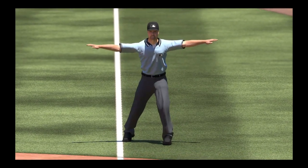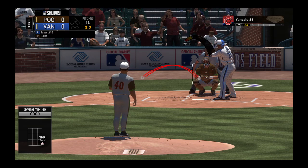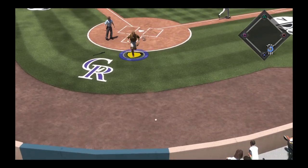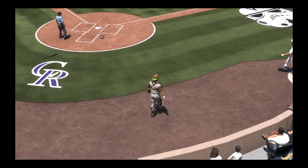Started to go. Did he hold up in time? Yes, says the first base umpire. It's ball three now. Now a check swing here, and no swing, says the home plate umpire. Not even an appeal. It's ball four.